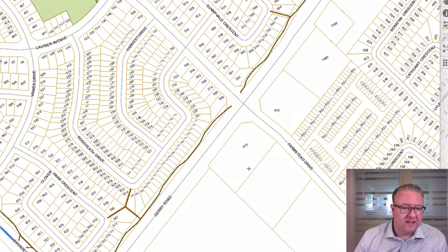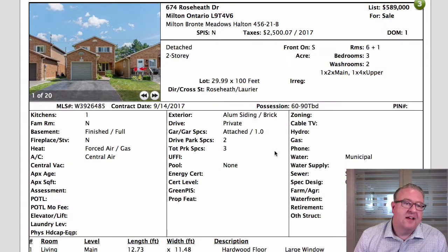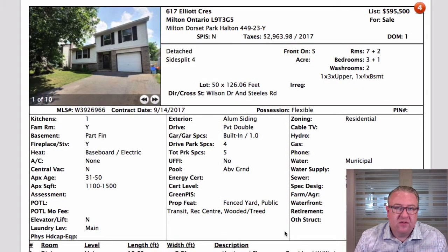So going back to this, if you buy, you're going to have busy Dairy Road, you're going to have the hospital, and you're going to have this right behind you, which is part of the reason why they're asking less than $600,000.